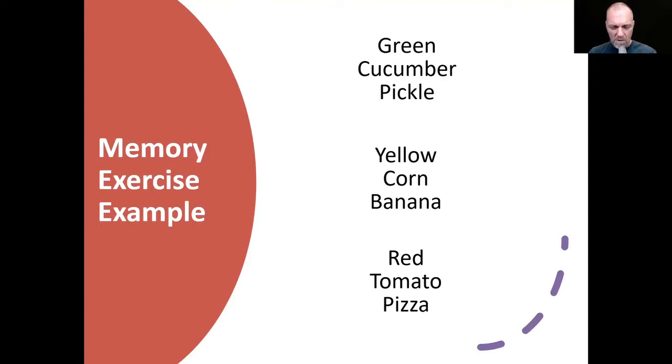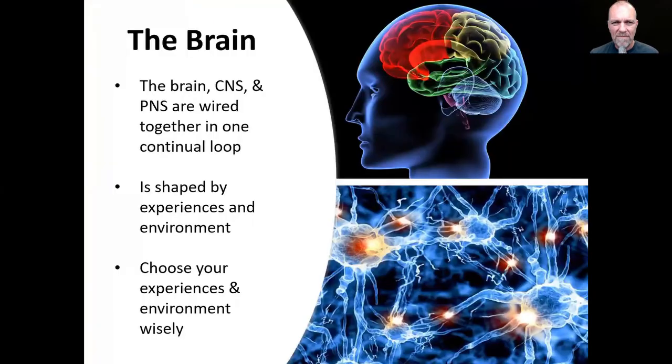All right. Next, yellow, corn, banana. Corn and banana are yellow, usually. Red, tomato, and pizza. Look at those. I'll give you about 20 more seconds. Look at those. Write them down. Hyper focus. Remember them. You'll see why in a little bit. All right? Let's move forward. Don't worry, you'll see these again.